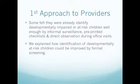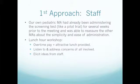Our initial approach was to, first, did I go back? Yeah. The first thing we did in terms of implementing the developmental screening was to just informally approach some of our colleagues and get a feel for how they felt about it and get their buy-in to participate. We started with, our patients also are a very low educational level, which was a factor in how we did it. So we first approached some of the other providers and found that some of them thought they were already doing developmental screening. Of course, they were doing surveillance, and we pointed out to them that we could detect more developmental problems earlier if we did more formal screening.